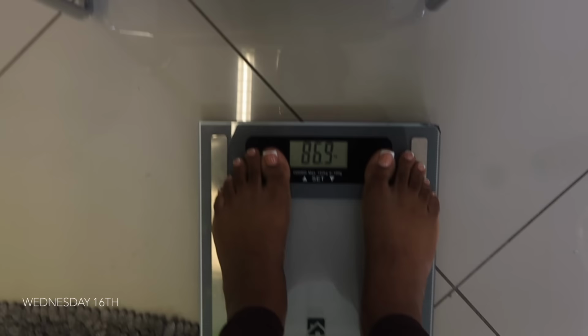See, I've lost. I was 90. I was 90 a week ago. Now I'm 86.9. I don't eat starch anymore. I only eat meat. Everything must be grilled. I don't eat starch anymore, so I've lost.